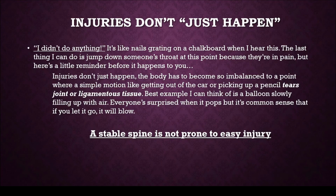The best example I can think of is a balloon slowly filling up with air. Everyone's surprised when it pops. Oh yeah, it's shocking. But it's just common sense that if you let it go, it will blow up. And we need to bring stability. It might feel great right now, but in time, trouble can happen. And that trouble can be hard to get back from. It's easier to fix it now than when you're injured down the line. So a stable spine is not prone to easy injury.